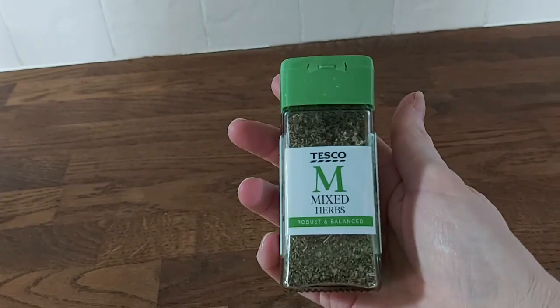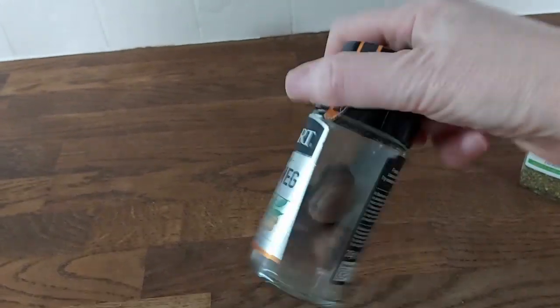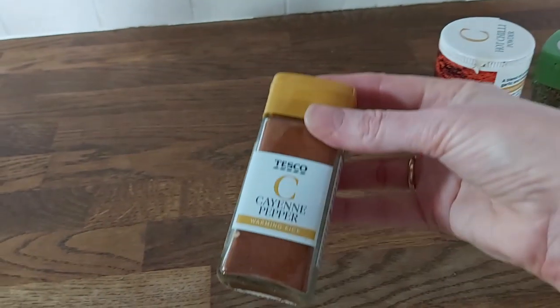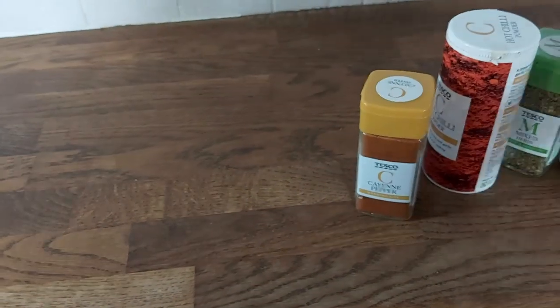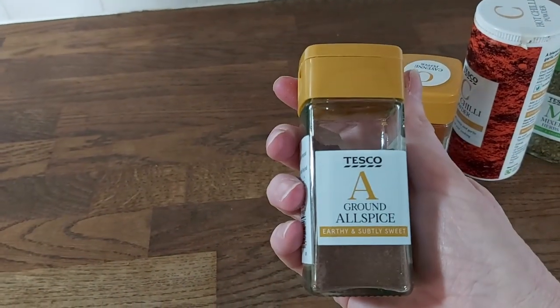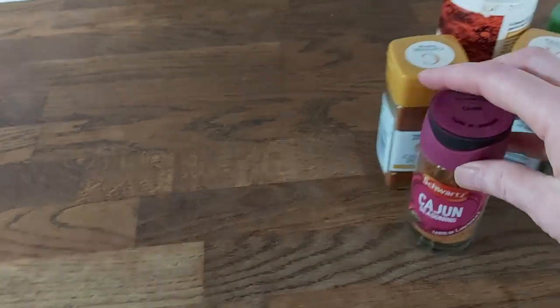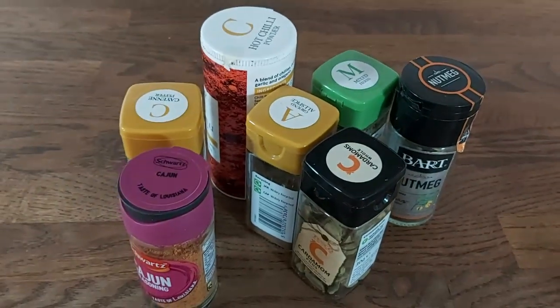Then onto the second box. So I've got all of the herbs in one, and then the rest of it is spices, except for this mixed herb one, which wouldn't fit in the other box. So I've got nutmeg, whole nutmeg, which we grate as we need it. Hot chili powder, we use quite a lot of that, so I bought a big pack. Cayenne pepper, again use a lot of that because we like spicy stuff. Some ground allspice, that's good for chicken, and also some cardamom pods for curry, and Cajun seasoning, which I use quite a lot, especially when I'm doing a coating for potatoes.